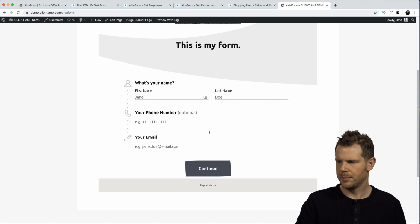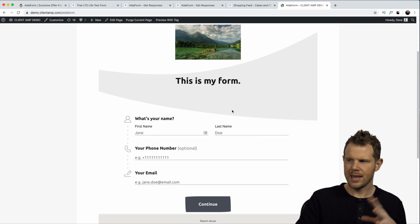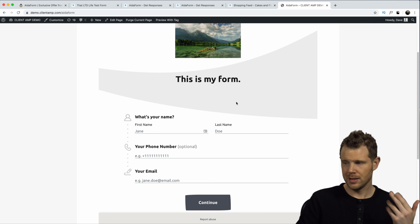This time it loaded properly. I don't have to scroll anywhere. So I think that's probably going to be the key. You'll want to leave that height section blank so that your content fills out the page, loads naturally.